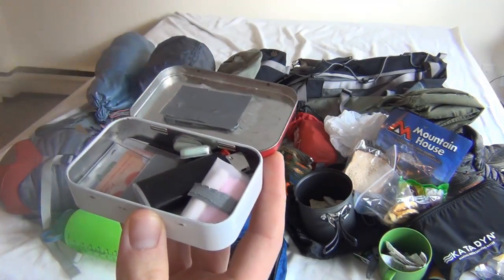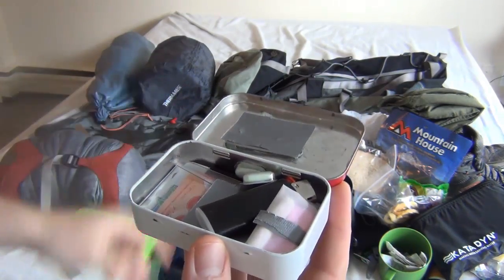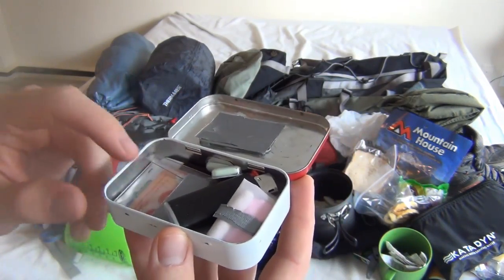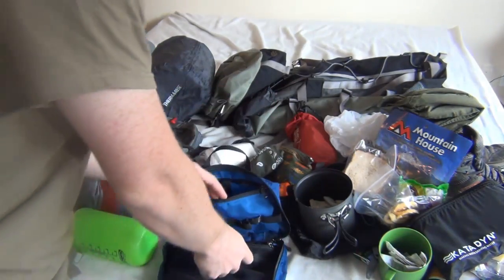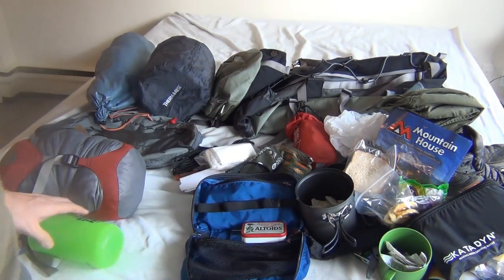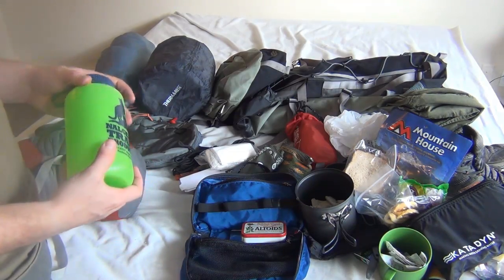And I have my Altoids tin, which is more of an urban thing. I've got this in more depth in a video, but some medicine, some duct tape, a lighter. Oh, another lighter. What do you know? And some money in there. I just got some cash, so that's good too. Alright, so that is pretty much everything except the sleeping system, with the exception of two items.